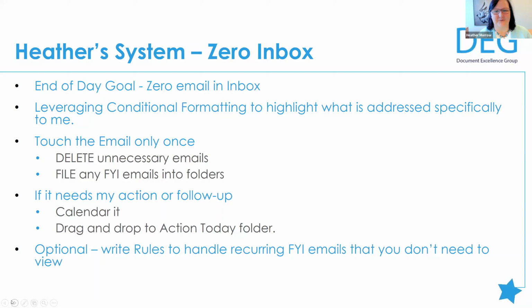So I do work hard to touch an email once. I delete it if I don't need it. I file it if I do need it to keep it for any reason. And then I have actions that I take. So I calendar it. I know that Kelly mentioned calendaring it. I also have an action today folder. The theory of the zero mailbox, and what I teach, is having this action today folder is where you're actually working out of. Similar to Kelly's, where she's leaving them in her inbox to address, I move them to the action today folder where they need follow up and that type of thing. And I get through those emails on a regular basis to make sure there's nothing hanging out there.